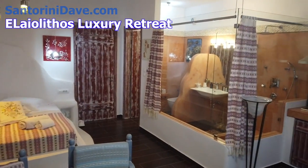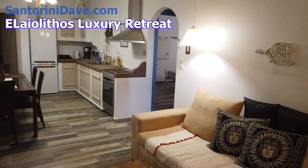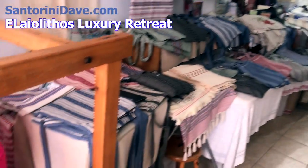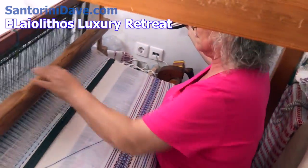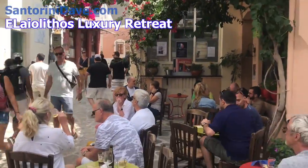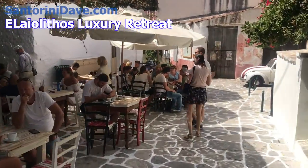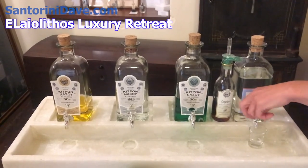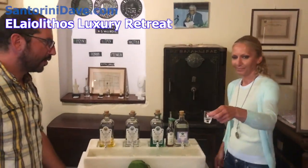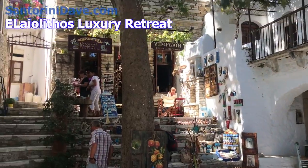Each of the spacious suites is different and has its own full kitchen. Each suite also features local art and handmade textiles woven by the owner's mother, who lives close by. The nearby charming town of Chalki is filled with small cafes and shops selling local honey and olive oil. There's even a 125-year-old distillery that is still active. El Aiolithos is a great base for exploring the mountains and small towns of Naxos Island.